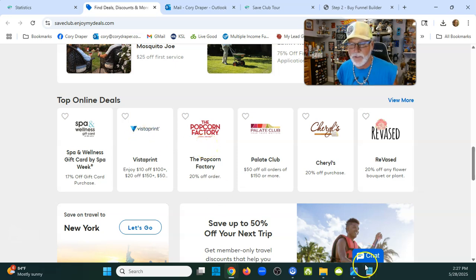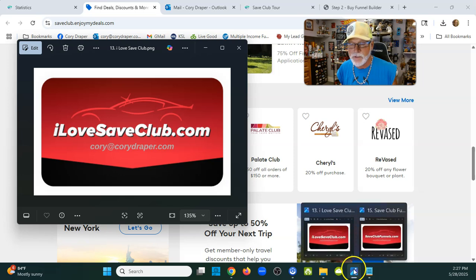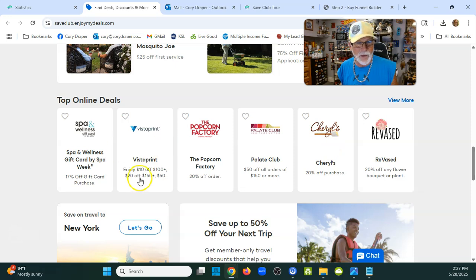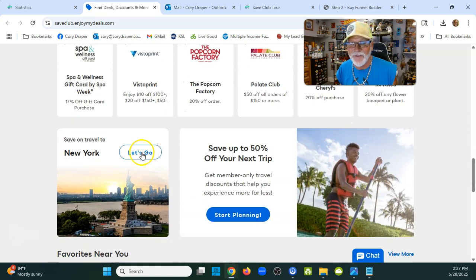Vistaprint, that's where I get all my business cards. See all these little babies here? They cost me 22 bucks for a big old box. For this exact card, I round the edges, red little sports car with the white font. I love saveclub.com. That's how I recruit everybody to sign up with Save Club. And then my funnel system. But these are Vistaprint cards. And right now, why not click this button right here, get 10 bucks off, 20 bucks off? Why not? I'm buying the stuff anyway.